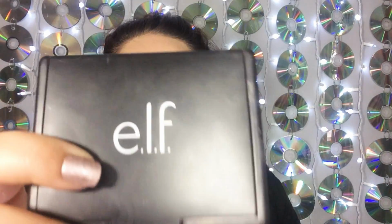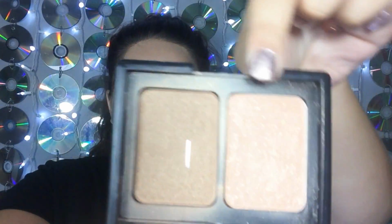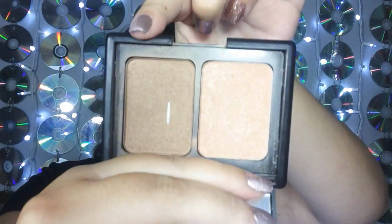Okay, so the bronzer that I have today is the e.l.f. St. Lucia Bronzer Duo. This has a blush and a bronzer. This is the bronzer that I am talking about. Well, all bronzers aren't made equally, but they all have the same base idea. A bronzer gives you that sun-kissed glow effect. I don't mean glow as in highlighter. I mean it gives some warmth to your skin. It makes you look like you've been out in the sun for a while.